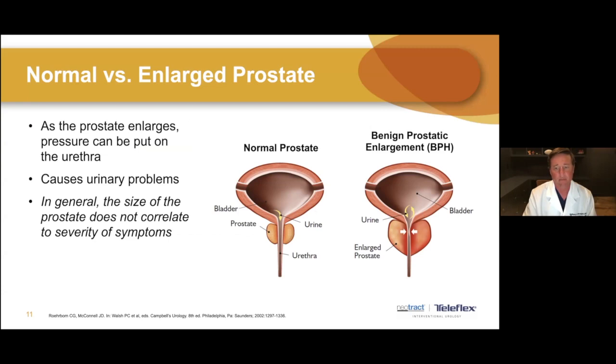If you look at these images, I wish I had a laser pointer, but the one on our left is basically a normal prostate with the channel open. And on the one on the right, you can see that the prostate is pinching the middle of the channel. What that does is it makes the urine flow dynamic such that it restricts it and won't let the urine come through.